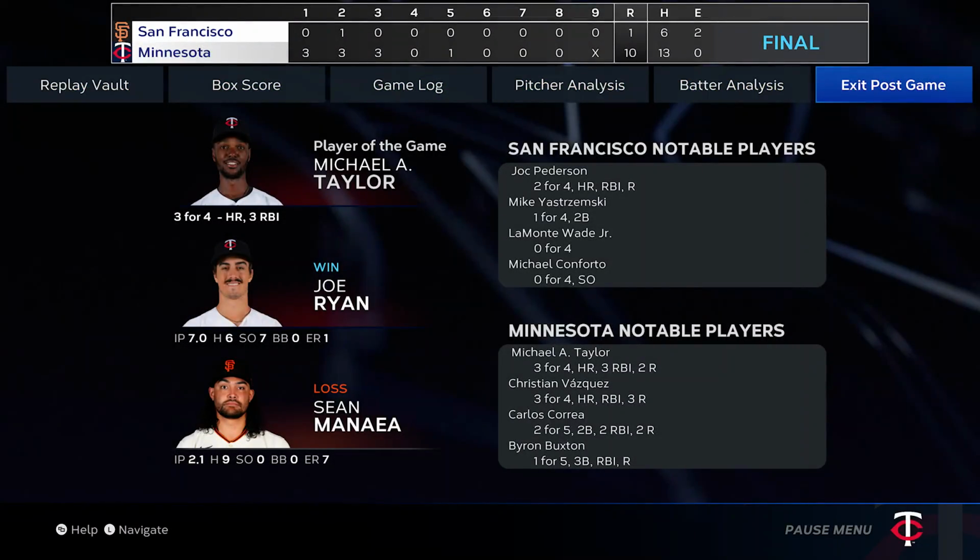The final line score for our ball game tonight. For the victorious Twins, 10 runs, 13 hits, no errors. They left 5 men on base. For the Giants, 1 run on 6 hits, 2 errors. They left 5 men on base. Time of the ball game, 3 hours and 31 minutes.